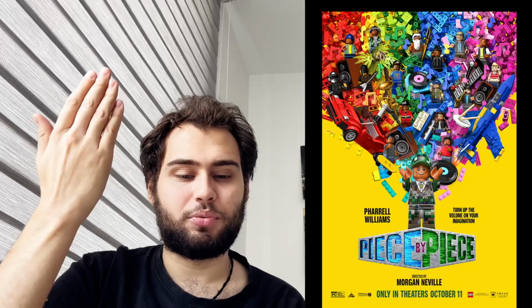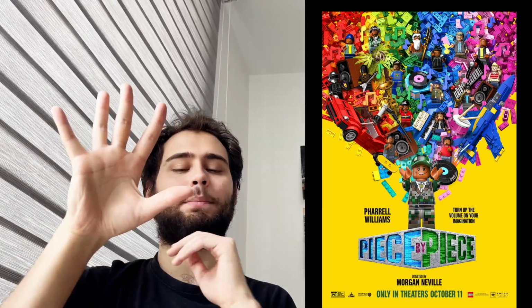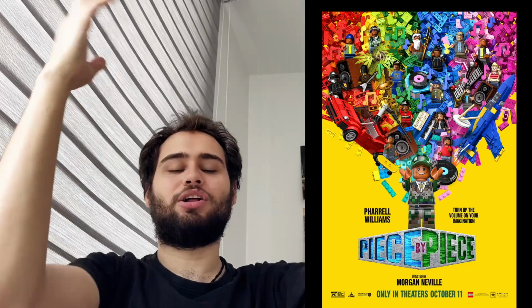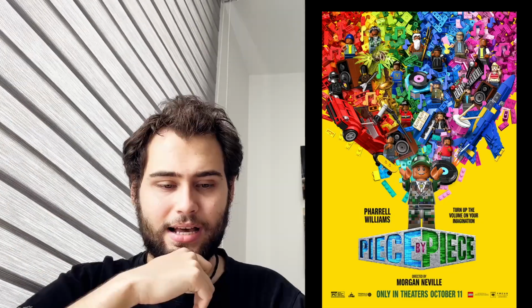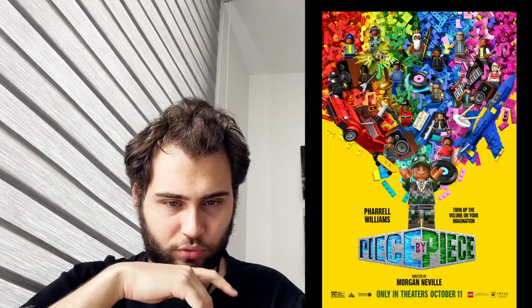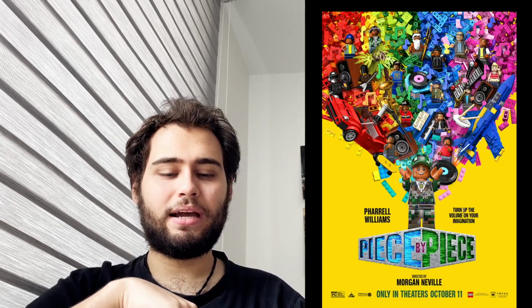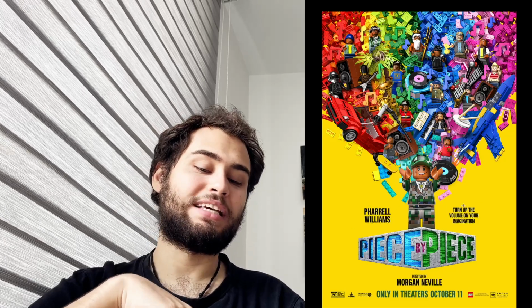Okay, Piece by Piece. So off the bat, this is a pretty nice poster to look at. We've got the yellow background, which is very Lego. It complements nicely this collage of multicolored Legos rising above it. I have two qualms with this poster. One of them is the fact that the tagline here, "Turn up the volume on your imagination," being on the same plane as Pharrell Williams makes me think that there should be another actor there.